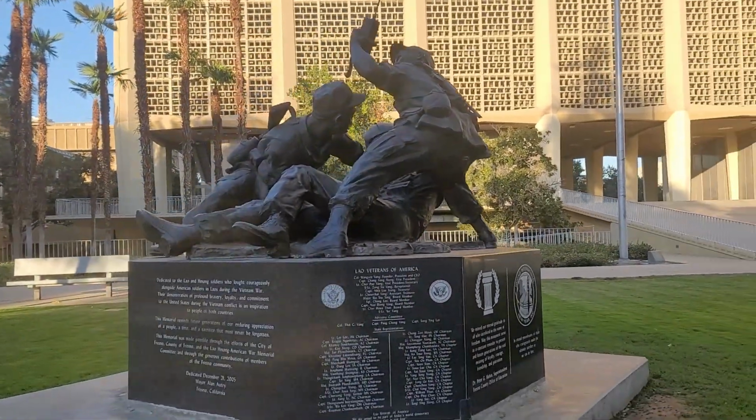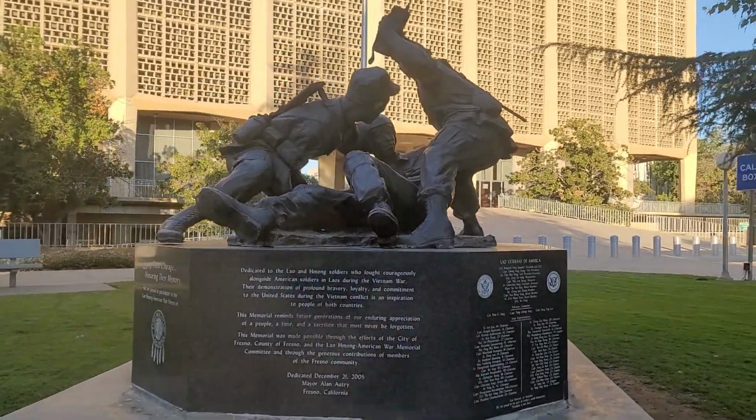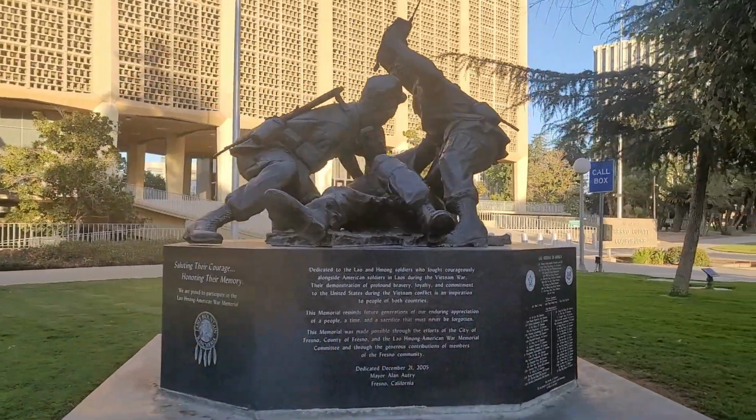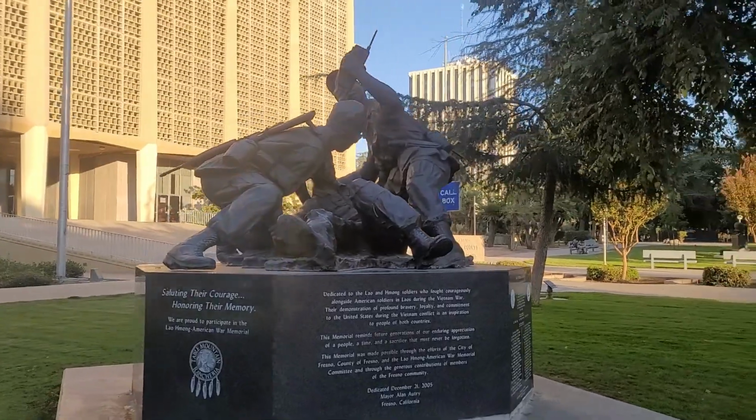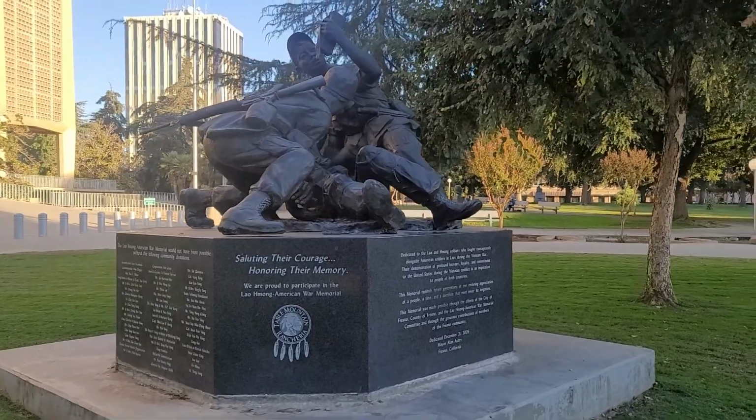And now let me just show you guys another view with everything. I was up here zooming up at the monument. I wanted to show you guys the whole thing with everything, okay?